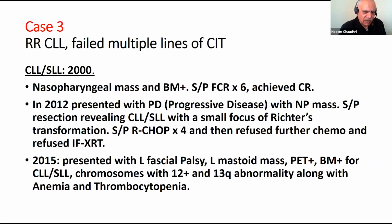So in 2012, he presented with progressive disease, again with a nasopharyngeal mass, and it was resected to some extent, and that showed again CLL/SLL with a small focus of Richter's transformation. Even if it is a small focus, you have to take care of it because this could be a transformation again. So I offered him R-CHOP with involved field radiation therapy, as this was the only site of the Richter's transformation. I thought I'd give him more chemo and involved field, but he refused.